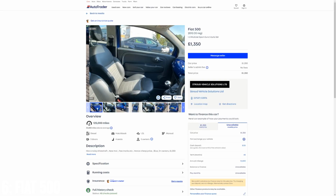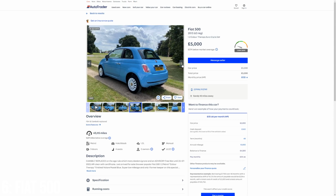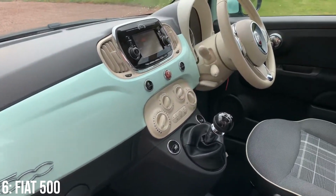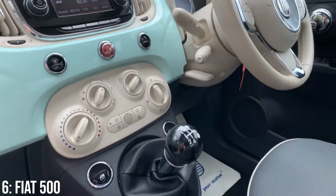These start at around the £1,500 mark, and for 5k you'll be looking at a 2013 example with around 50,000 miles on it. There are known problems with these, particularly around the clutch, suspension and a few other areas, but in general these are cheap to own and maintain.